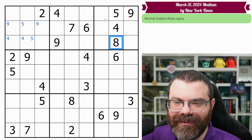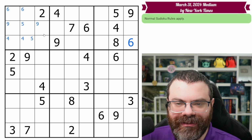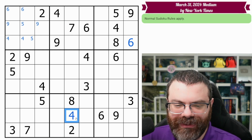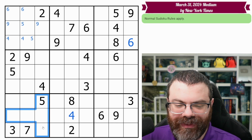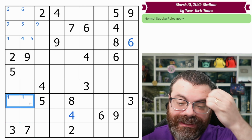This 6 is looking up into here, and this 6 looks in, so we do have a hidden 6 there. These two 6s now look into this box, putting a 6 up here. These two 4s look down. That places the 4 here. That puts a 4 in one of these two cells, and that does what's called pointing.